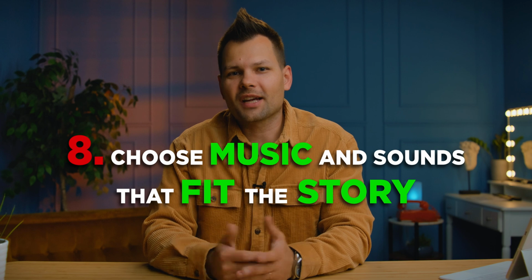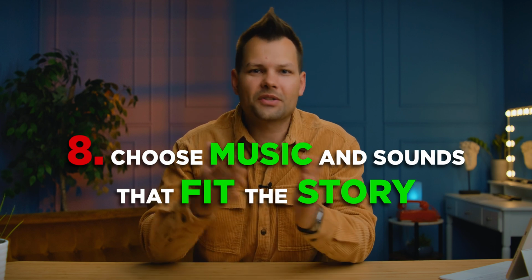Choose your music and audio with purpose. The right soundtrack can elevate your ad from good to unforgettable. It's the heartbeat of your content, setting a tone, evoking emotions, and turning your narrative into an experience. But it's not just about choosing a catchy tune, it's about finding the rhythm of your brand, the melody of your message. Whether it's an upbeat tempo for a summer sale or the gentle hum of a heartfelt story, your music and audio should be in perfect harmony with the story you're telling.